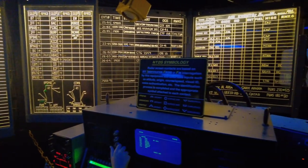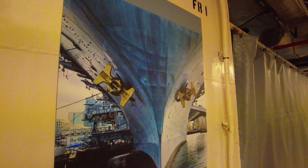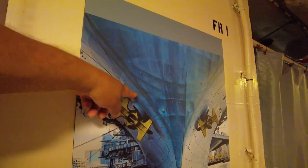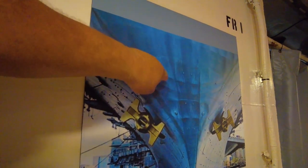As a frame of reference to where I'm actually standing right now, this is the front of the ship, and these are the anchors, and I'm literally right in this area right now.